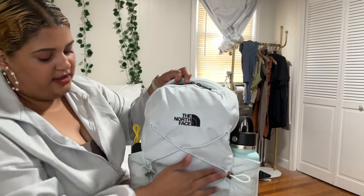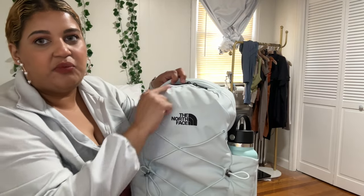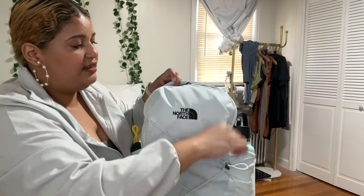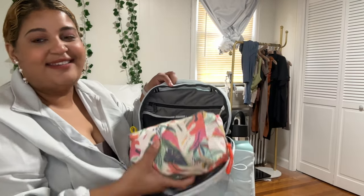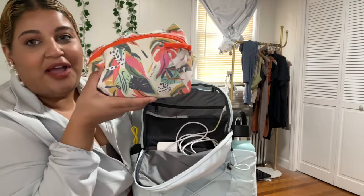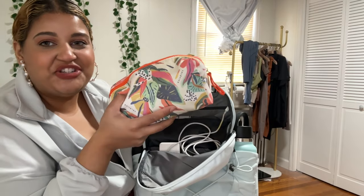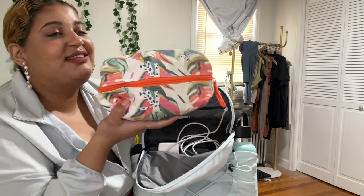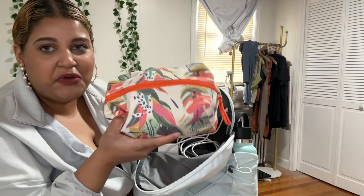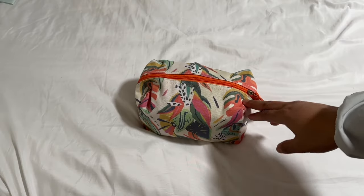There's two zippers, and this one is a small zipper. And here I have this giant emergency kit, which I will be showing you guys off camera what is in here. It's a lot of stuff, but guys, I am a commuter. Let me show you guys everything that's in my emergency kit.